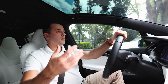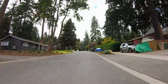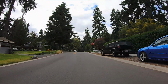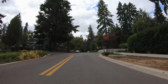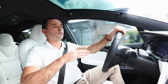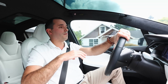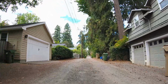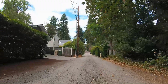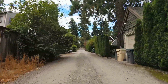You have everything from cedars, oaks, Douglas firs, maples. It has been a hotly contested item as the developers move into the neighborhood. A lot of the mature trees get taken down to make room for the new homes. One of the unique characteristics about this neighborhood that we don't have anywhere else in Lake Oswego is the inclusion of these alleyways. On each block, there's a 20-foot wide gravel or paved alley that bisects the block. That's where all of the garages of the homes are oriented.